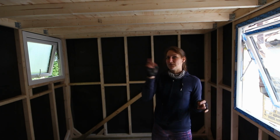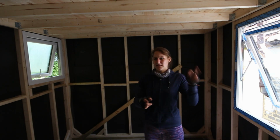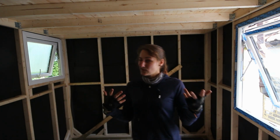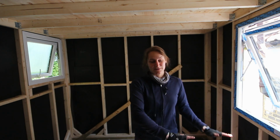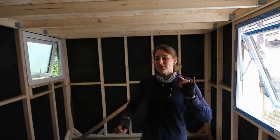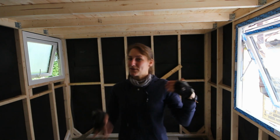I will have 11 windows, and then the stable door will have a window too, so I guess 12. There's going to be a lovely breakfast bar here, which I'm quite excited about. It's going to be live edge wood, and live edge there too. I have learned a lot. I was happy that I was able to get those two windows in, and I think they look quite acceptable.